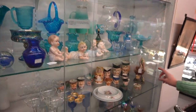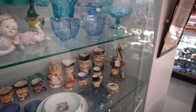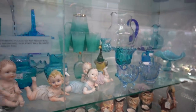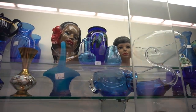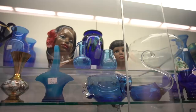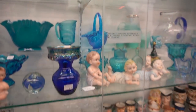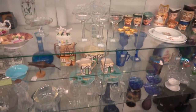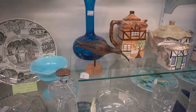As you can see, they've got some piano babies in here. There is a pelican. There was some nice things in here. The case was not locked, and I wasn't sure if that was intentional or not, so I did let them know that, hey, this case is unlocked, but it was supposed to be unlocked, so it was not the end of the world. You can see there's a shorebird down there.